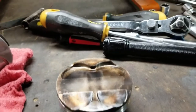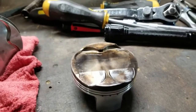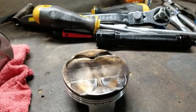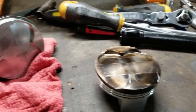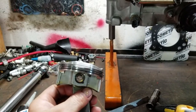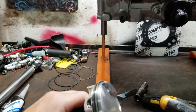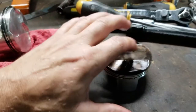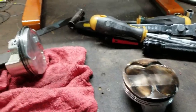However, these are the same pistons I ran when it was a nitrous motor, and I melted a lot of those. Not entirely, but enough that I had a couple of sets, and I also have another piston that's in really good shape that I'm putting on. So me saving parts saved the day. So I got a good piston to replace my saggy top mess here.